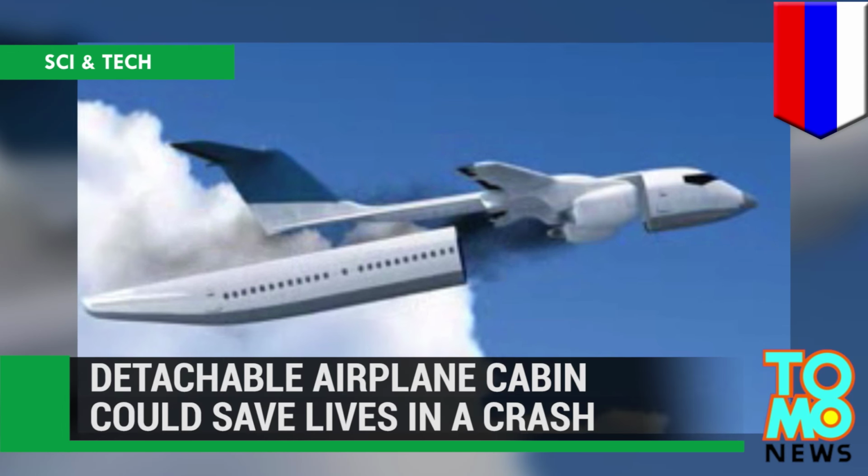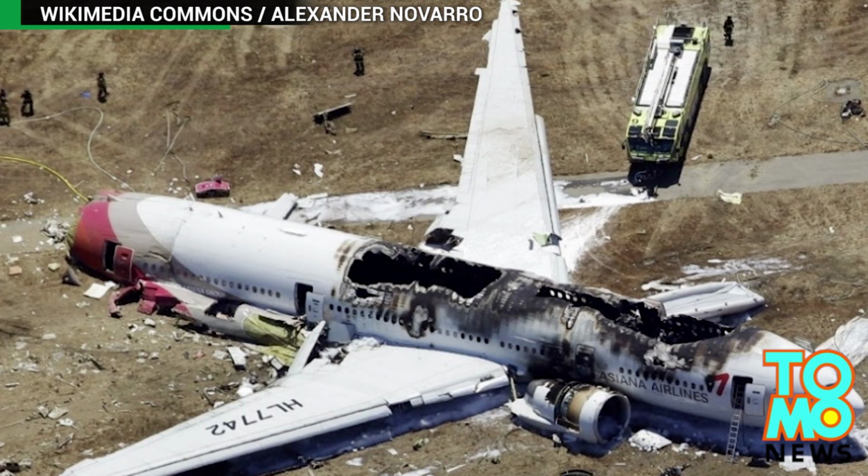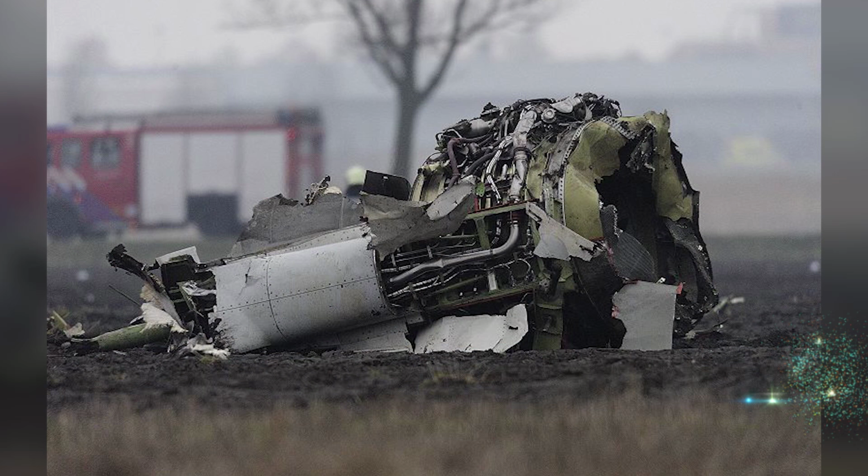Detachable airplane cabin could save lives. How do you survive a plane crash? In a detachable cabin, at least according to the Russian engineer behind the invention.